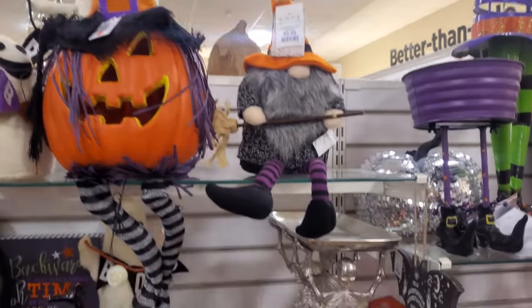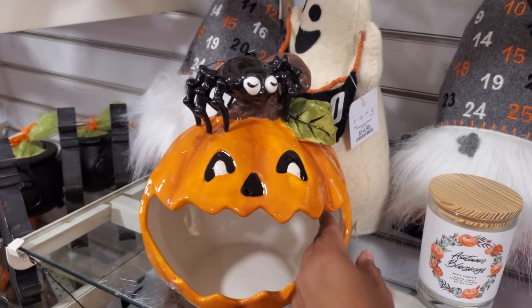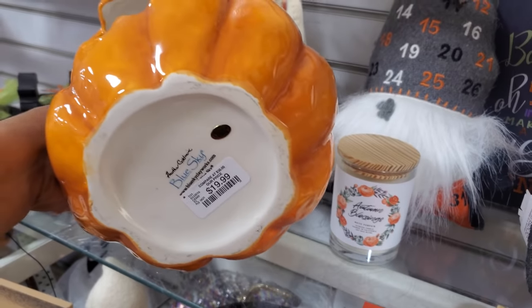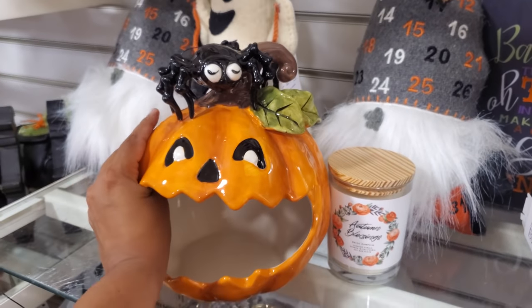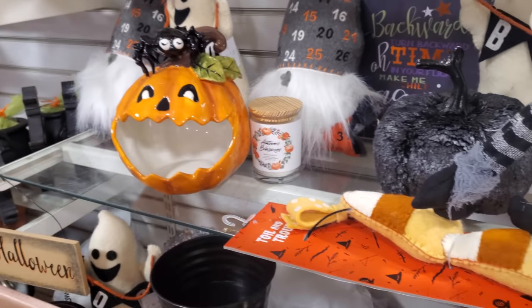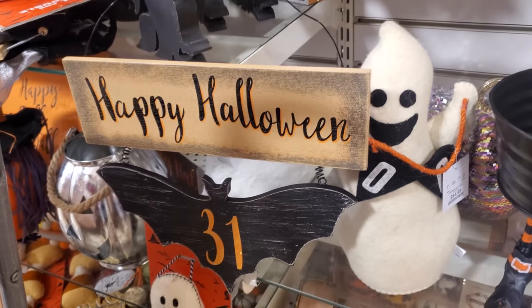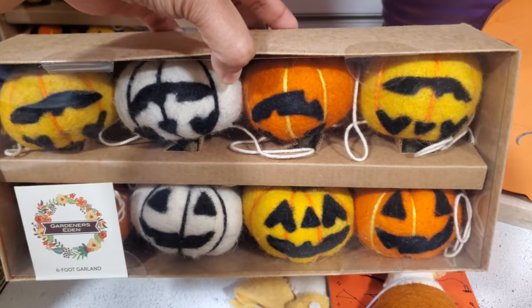More gnomes. Gnomey guys. And the Spider-Man with the pumpkin. From last year. For 20, and that is by Blue Sky. Oh, is that another Halloween sign? Oh, I think we've seen this one. Oh, with a little bat? Yeah, I saw that last time. We have felt pumpkins in here. These are 15.